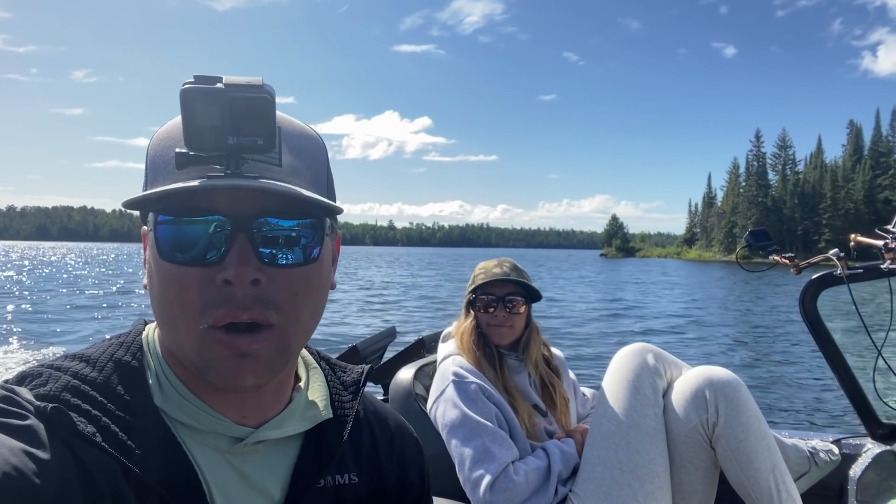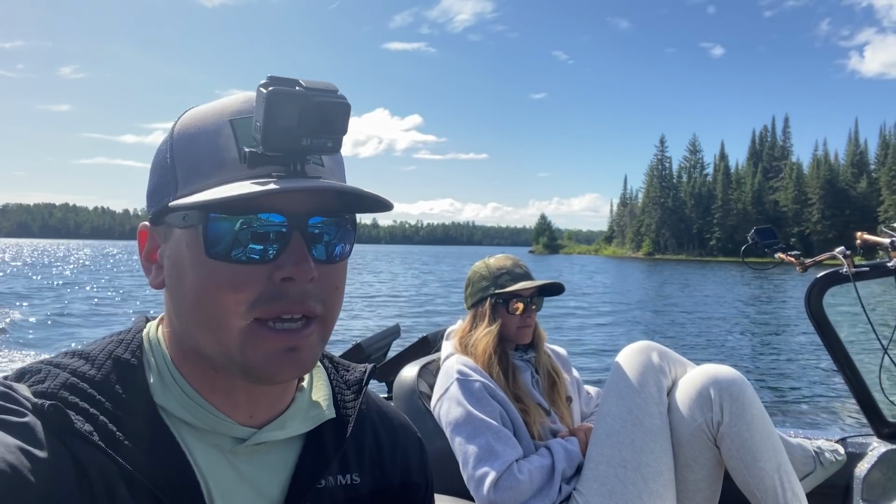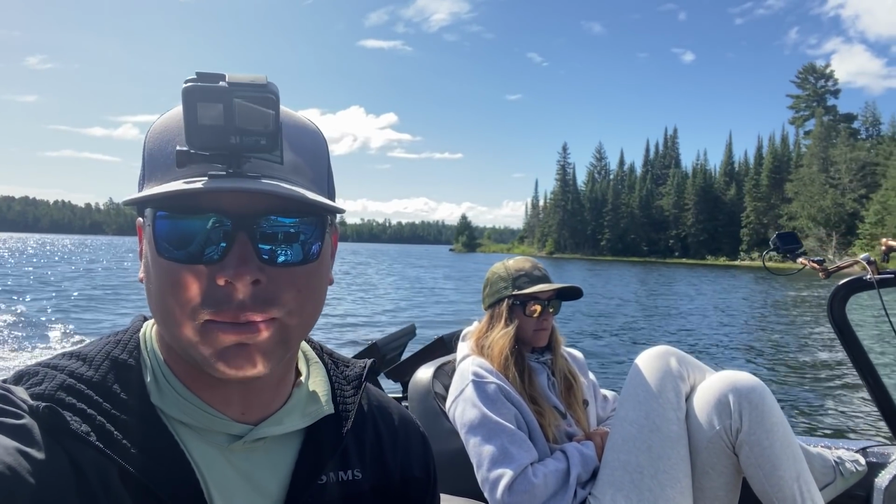We fished pretty hard yesterday. We got a major here in an hour and a half, and we're gonna see if we can catch a muskie, and we might get distracted in the middle of the day by some other species, but who knows, we're gonna have fun and go see if we can get one.